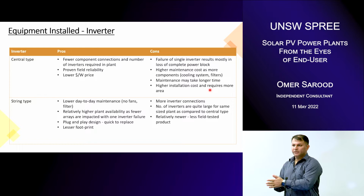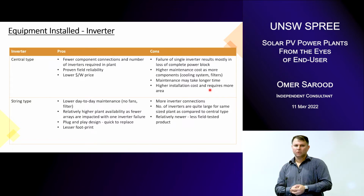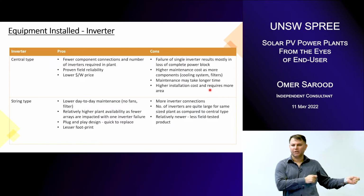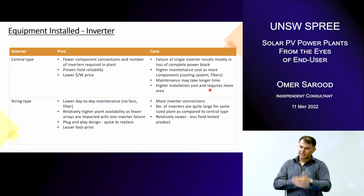But on the string inverter side, if one inverter goes down, no problem. It's usually a very small part of the plant. You can take it out. It's plug and play, bring a new inverter. There you go. It doesn't take that long. So there are some benefits of string over central.